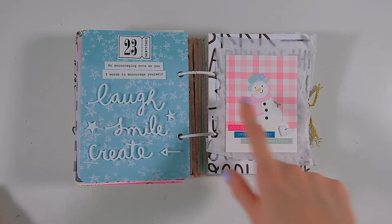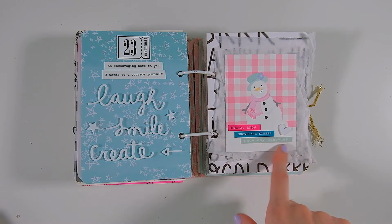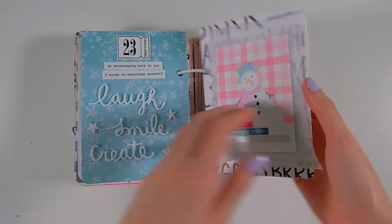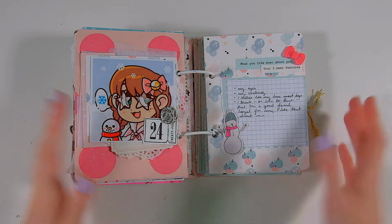Here I put a card from Seuss's Pink Christmas, and I put some little stickers from Snow and Cocoa that I had. Hello snow, snowflake kisses, snow day every day. I just kept something simple there. Again, this book was supposed to be fun and not documenting anything really serious.